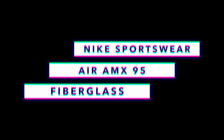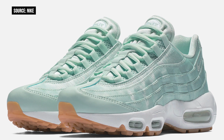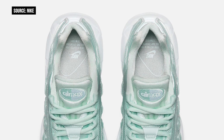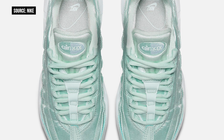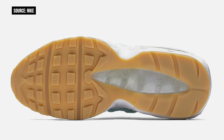Keeping with the brightly colored kicks, Nike Sportswear has a little something for the ladies with one of my favorite Air Max models, the Air Max 95. The colorway for the shoe is officially called Fiberglass White and Gum, and it looks like it is the perfect colorway for Easter, but these are actually releasing in May. The upper is a light green and/or fiberglass, depending on how you want to call it, and that sits on top of a white midsole, and then there's a gum outsole.